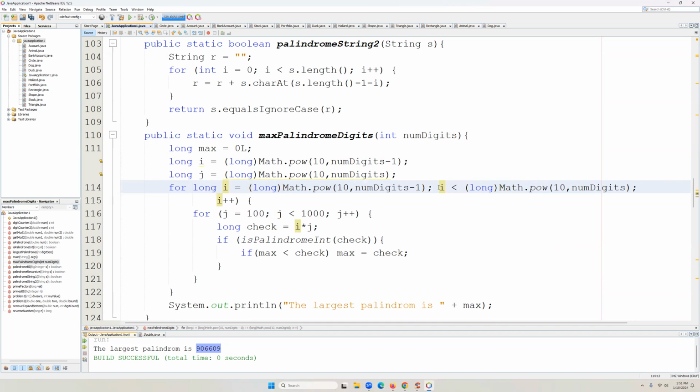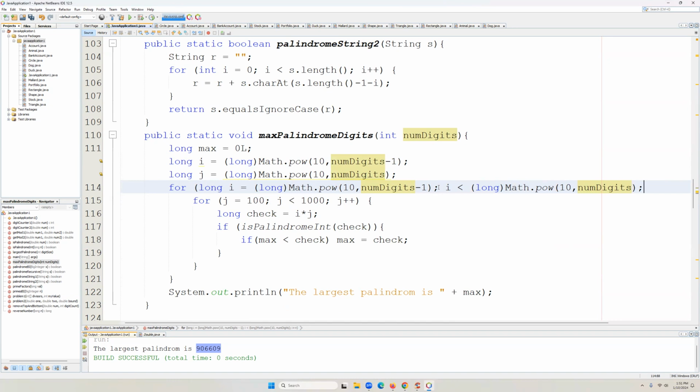So I have a for loop. For long i, it's going to start at 10 and go up as long as i is less than that. I'm going to do i plus plus. Okay, so let's check out what the problem is over here. The problem is that I already have an i. Let's see if that works. Yes. Okay, and then j is going to be the same thing.